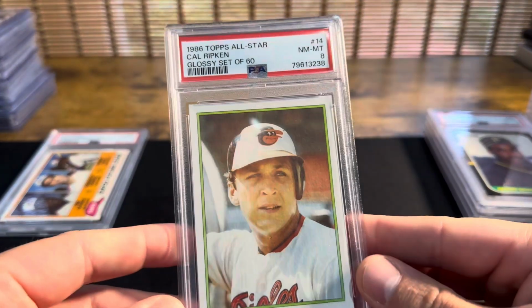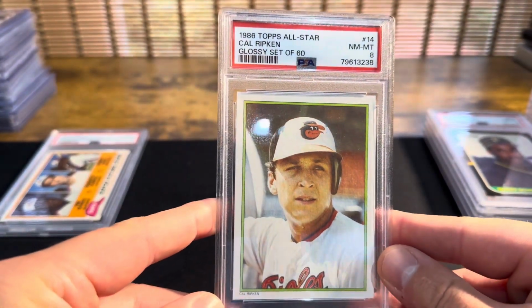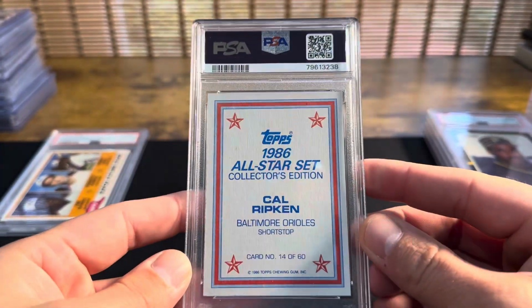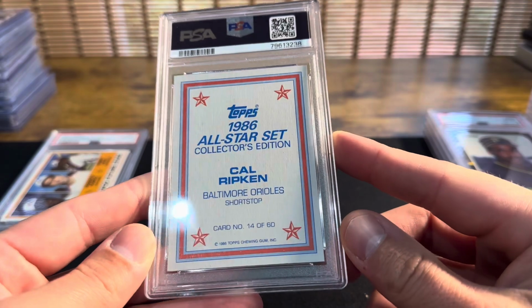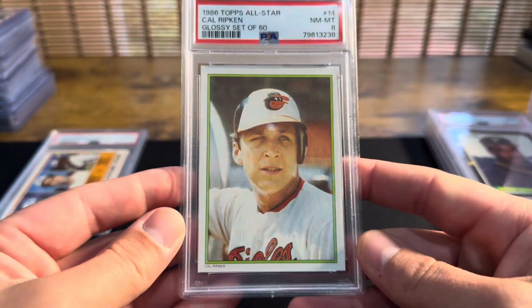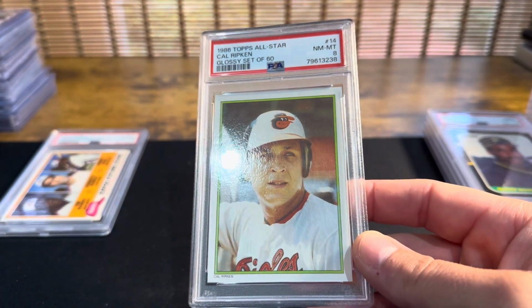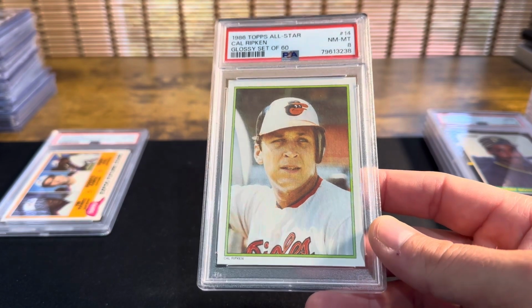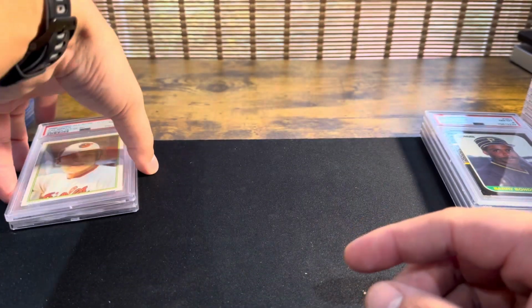So next up, Cal Ripken, 1986 Topps All-Star Glossy. Got an 8. I thought this would be a 9. So probably there's something on the card that's bringing it down a little bit. Yeah, this was just sitting in boxes with that big collection I bought. This is probably a $20 card there, $25 card. Just nothing too good there.